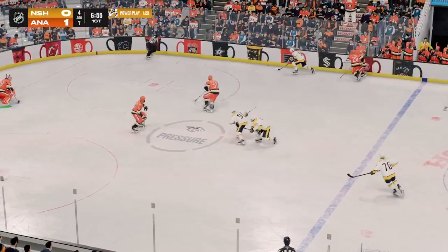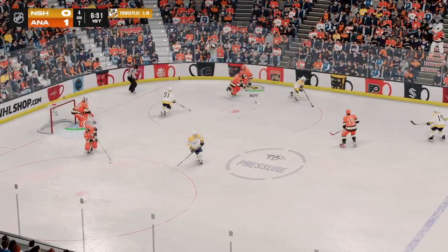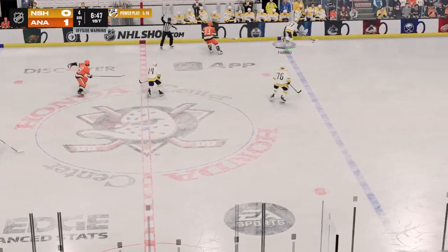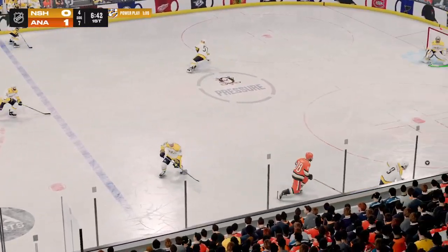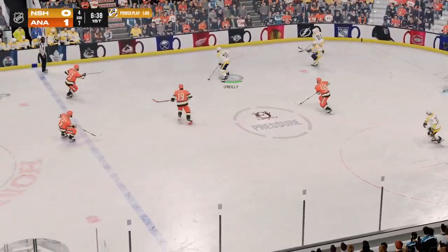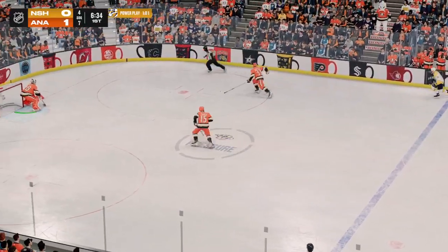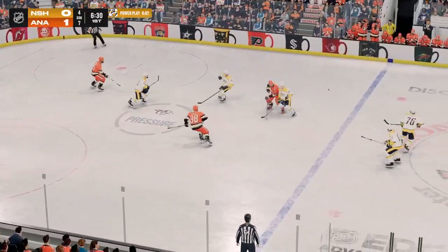Nashville's moving it into the offensive end. Taken along the wall by Favreau. Anaheim's got a chance to work the transition game now, shorthanded. Puck cleared from the defensive end. Sends it quickly to Forsberg. And it's a quick pass to Favreau. Moves the puck. Sends it in deep. The Ducks get a hold of the puck along the boards.